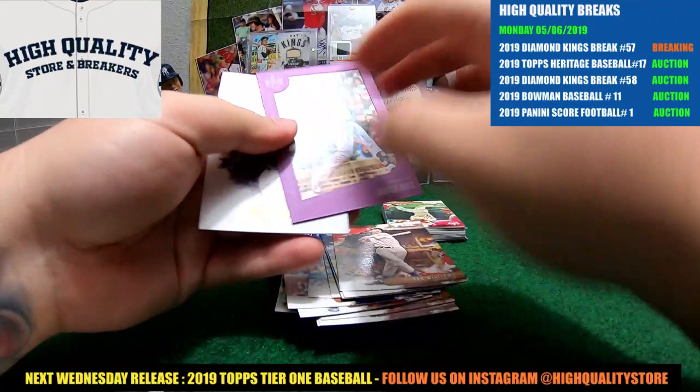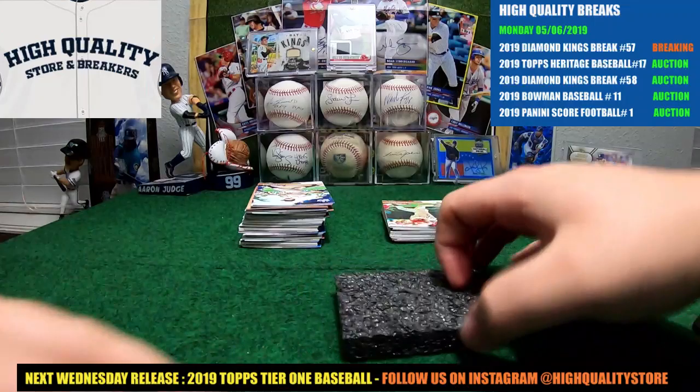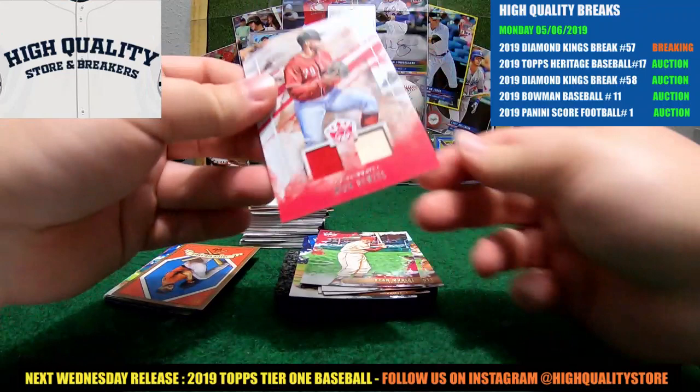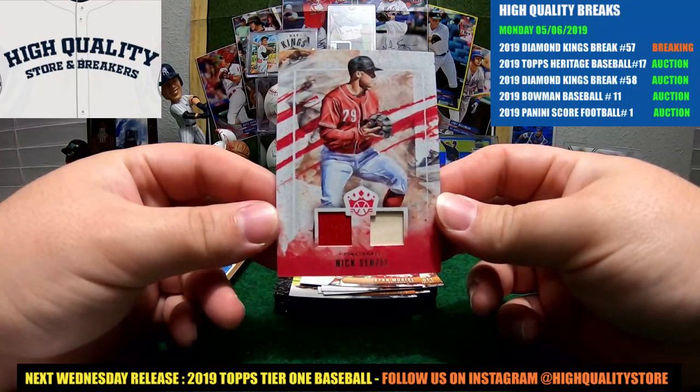Blake Snell, all right. Second pack, not hitting that one. Let's see, right here, we got one coming. One hit right here. First hit in this box for Nick Senzel. Talking about the guy. Dual relic card, piece of bat and jersey for the Reds. So, cheap seats. Man, beautiful right here. Is the bat still hot? Yeah, it's hot, man.